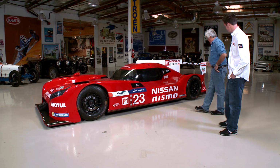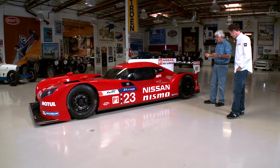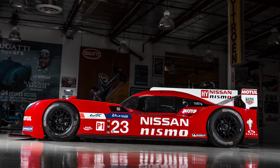So let's move along the side of the car here. It's so funny. It's not the uninitiated's idea of what aerodynamic would look like. Most people think of a Countach, which is not aerodynamic at all, or a teardrop. It almost appears somewhat brick-like from the side.